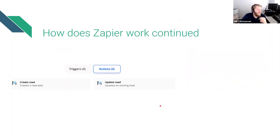All right, let's dive in and talk about actions. Actions are all about creating something or doing something inside the platform. It could be deleting a contact. It could be updating a contact. It could be creating a new lead. So this is where the magic comes in. Let's say the trigger is a new email comes in from Gmail and the action is create new lead inside Chime. Now you do need to have something in the middle there that extracts the data so that you have the right data going in.